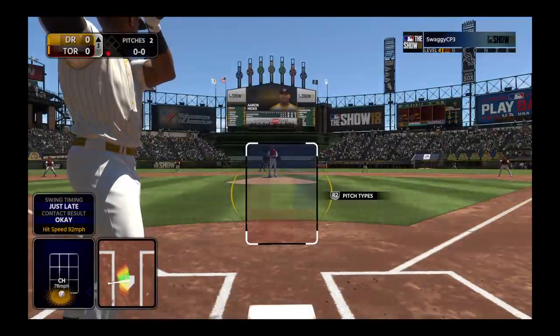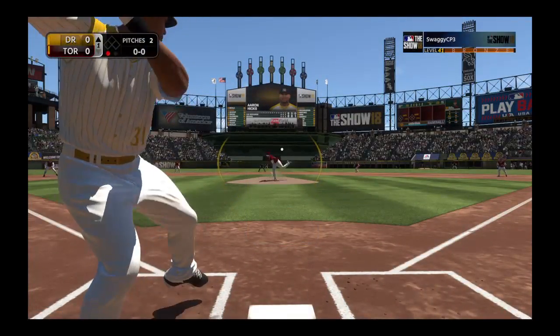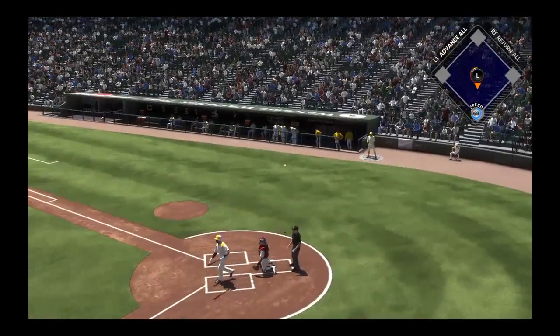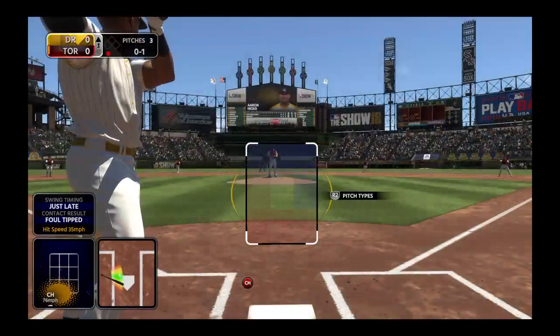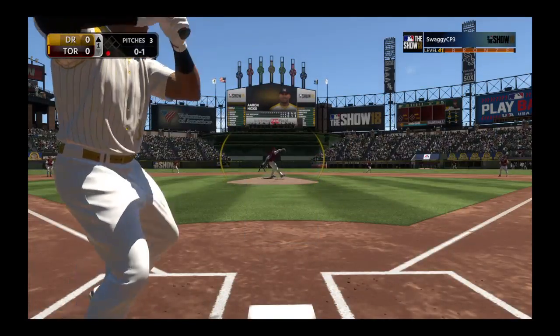Second, center fielder, Aaron Hicks. First pitch on its way. Swing and a little tapper. Our temperature a very comfortable 72 degrees as we get things started.